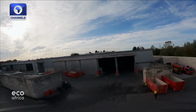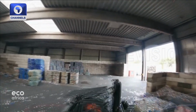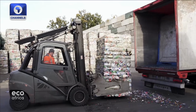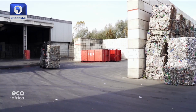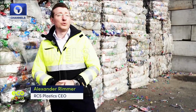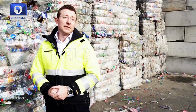A recycling company in Germany. 400 bales of bottles are delivered here every day. One bale weighs about 250 kilos and consists of approximately 10,000 bottles. It might look like waste, but these bales have their price. This is valuable raw material, so we have to pay for the bales. They cost roughly 300 to 500 euros per ton.